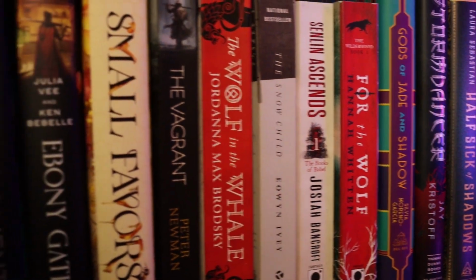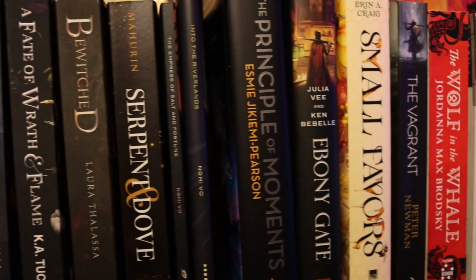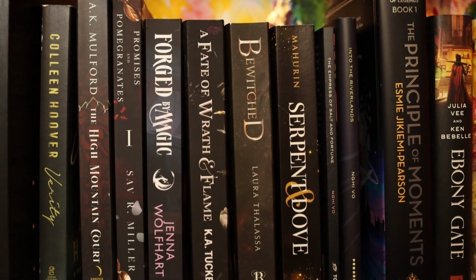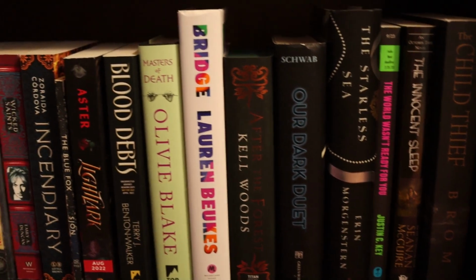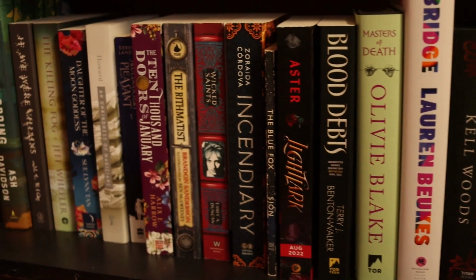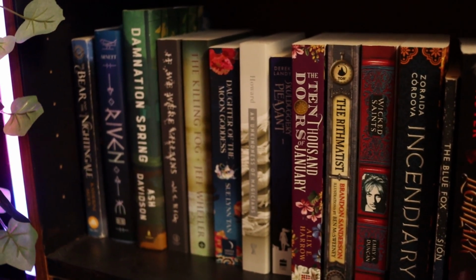This is just miscellaneous fantasy, from what I know. I think at the end here I do have some fantasy romance, dark fantasy or dark romance kind of mixed in. Another miscellaneous shelf. This is just kind of whatever, wherever. A lot of my shelves are just like this, but they are kind of lumped together.